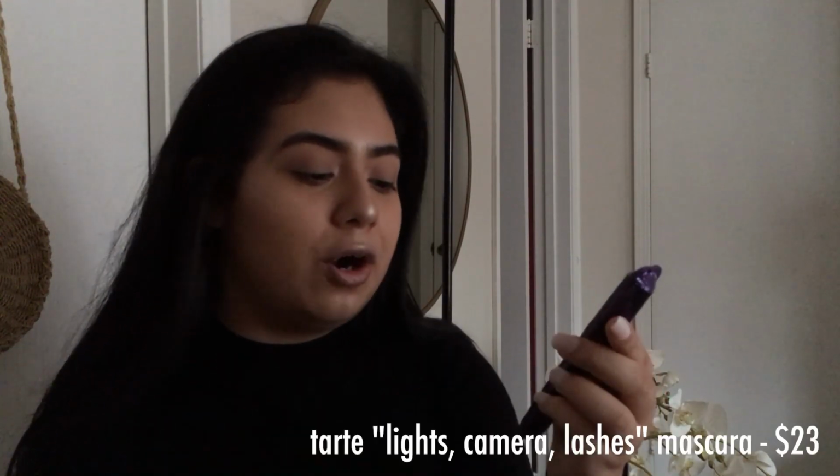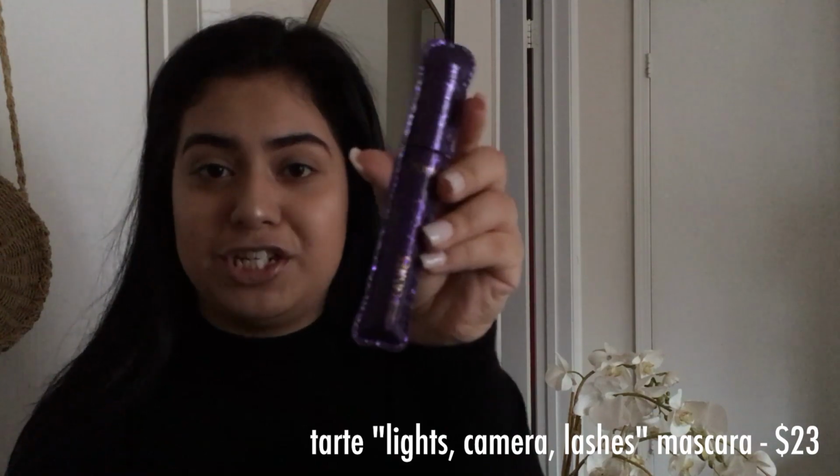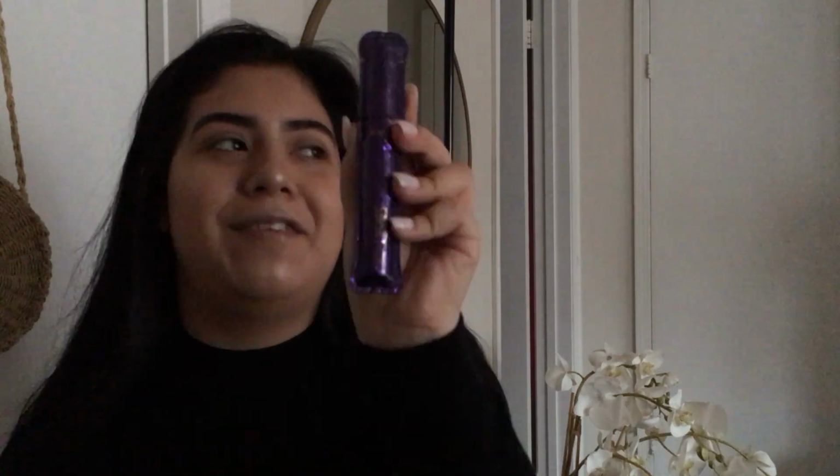I'm obsessed with this mascara at the moment. It's the Tarte Lights Camera Lashes mascara. I love it so much. At the moment, it's probably the best mascara I've used thus far. I actually left my eyelash curler back in college, so I'm not going to curl my lashes, but I do like doing that because I feel like it makes a big difference. I honestly don't even know how many layers of mascara I put on. I just put it on until I feel that they're dark and plump enough.